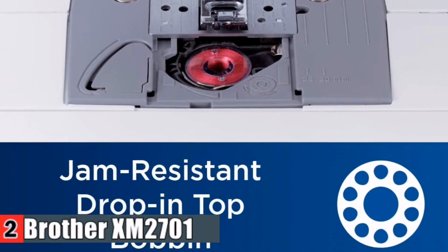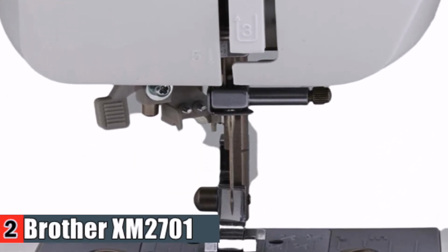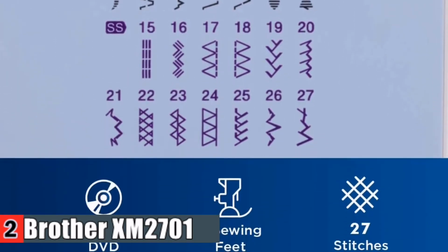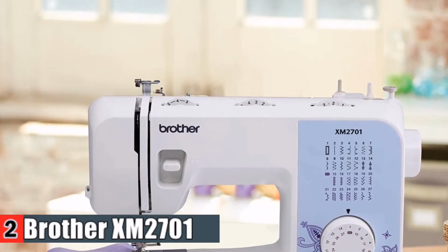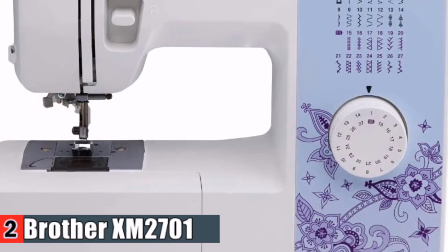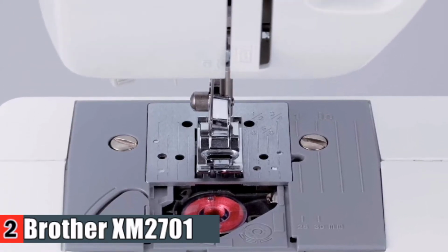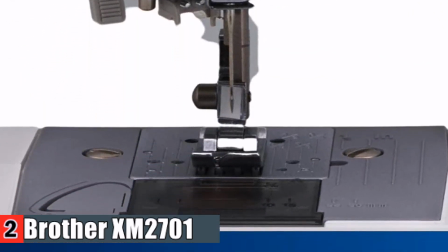The XM2701 has been engineered for easy use, featuring 6 quick change sewing feet, including buttonhole, zipper, zigzag, narrow hemmer, blind stitch, and button sewing feet. Users will enjoy the ease of sewing cuffs, sleeves, and pant legs with the built-in free arm. Designed for a broad range of users, the XM2701 also comes with a built-in easy needle threader, a jam-resistant quickset top drop-in bobbin, and an automatic bobbin winding system.